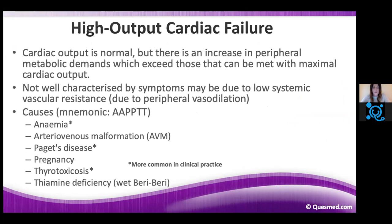High output cardiac failure, now like I said, that's rarer. Here we've got a normal or even an increased cardiac output, but one that is still insufficient to meet the body's demands, even with maximal cardiac output. It's not well characterised by those typical heart failure symptoms. The causes can be remembered by two A's, two P's and two T's.